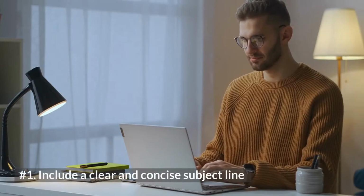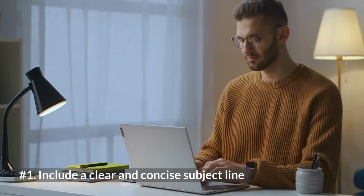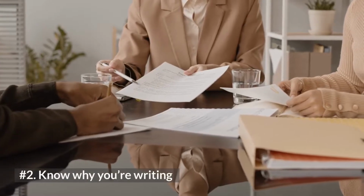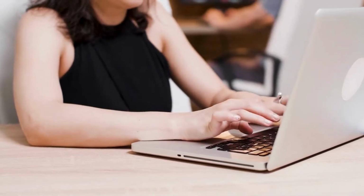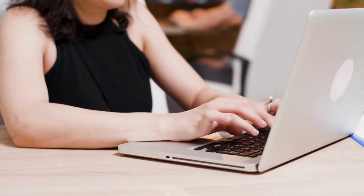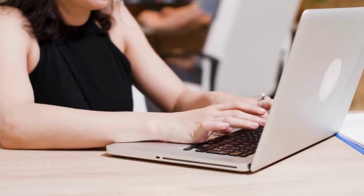Number 1. Include a clear and concise subject line. You should always include a clear subject line in your email so that the receiver understands what the letter is about right away. Number 2. Know why you're writing. This advice may seem apparent, but it happens frequently that we get messages without a clear purpose and are unsure of why we were added to a thread.